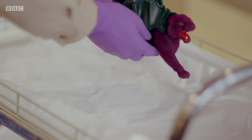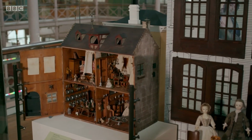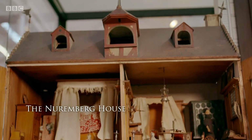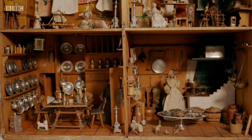There's no possibility of telling the builders that they can't come in at that time, just because we haven't finished packing. So we are very much under pressure to get out of the building. The collection includes over 100 dolls' houses, and the team's biggest removal challenge is this one. The Nuremberg house, it's one of the oldest ones in the UK.